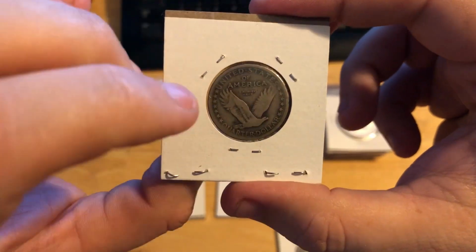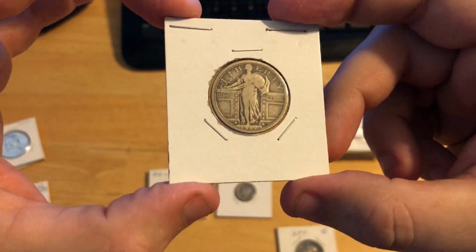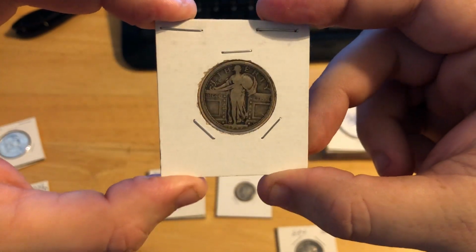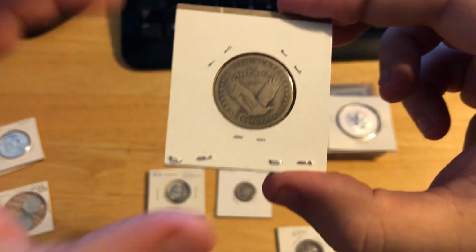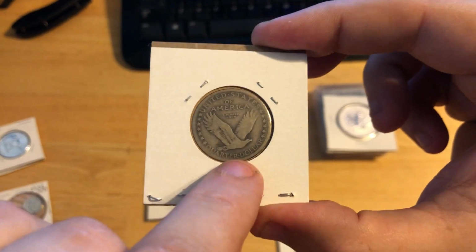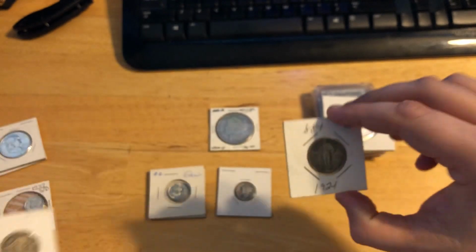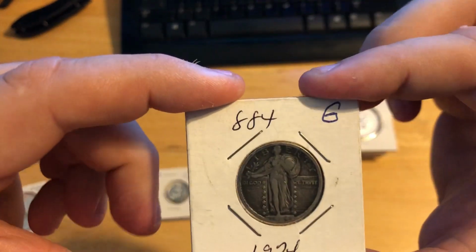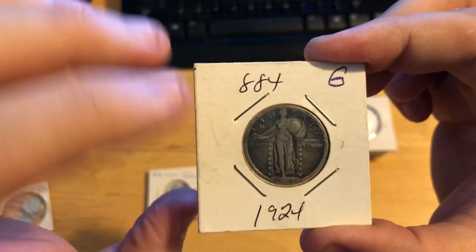So I needed another one, and I found this one, and I got this one for $19, which is pretty good for a Type 1. This was on the auction. And the difference between Type 1 and Type 2 is under the bird, there's no stars. And then this is a Type 2, a 1924 that I picked up for, I think, 16 or 17. It's in good condition.